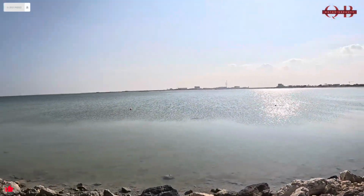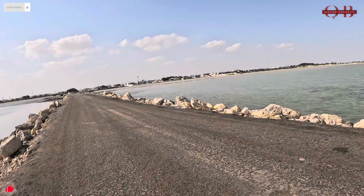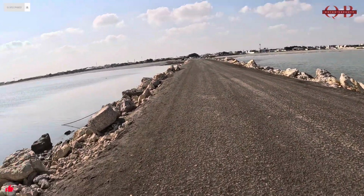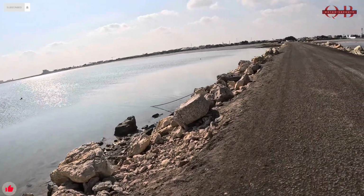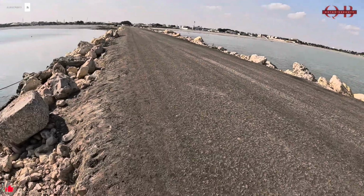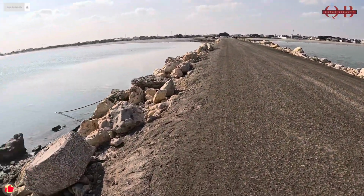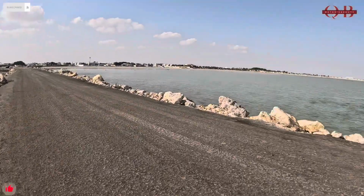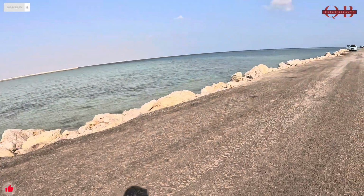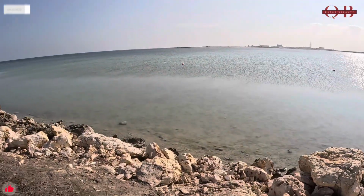And then we have this pretty sunny day, and it's also windy. That's a good combination. Photography is also really good here. You could take some pictures of the beach, the ocean, and you could find lots of fish and animals here. So guys, I hope you enjoyed this video about Simaisma fishing area and the beach over there.